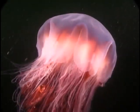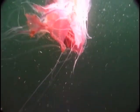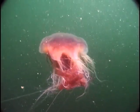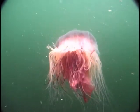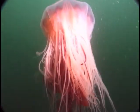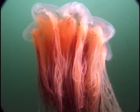The lion's mane has 8 long clusters of tentacles on its underside. Commonly about 18 inches across, this jellyfish can grow into a giant between 3 and 8 feet wide. On those rare, huge specimens, the tentacles can extend up to 200 feet.